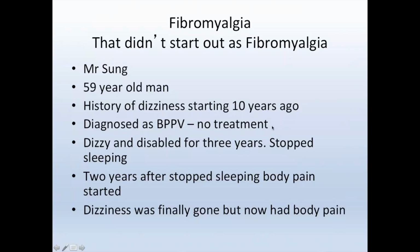No treatment was offered, and he just kind of got over it. Somebody did the Epley maneuver and some other things worked, and he was dizzy and disabled for 3 years. And he stopped sleeping. At the end of 3 years with no sleep, his body pain started. So we had just gone through the mechanisms of fibromyalgia, and you know that during deep sleep, you have growth hormone produced. If I took anybody listening to this webinar and I stopped you from sleeping deeply for 2 years, and you know that if you're dizzy, lizard brain is not going to let you sleep or sleep deeply.